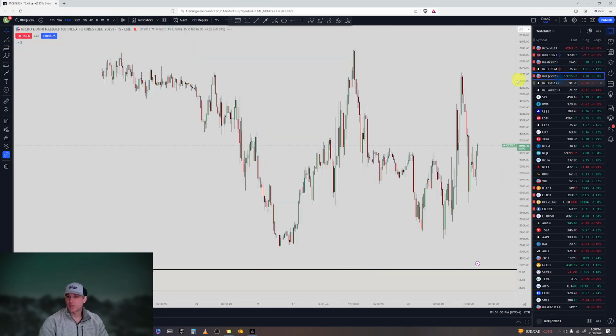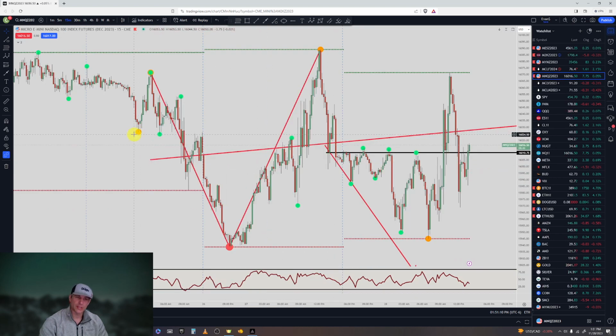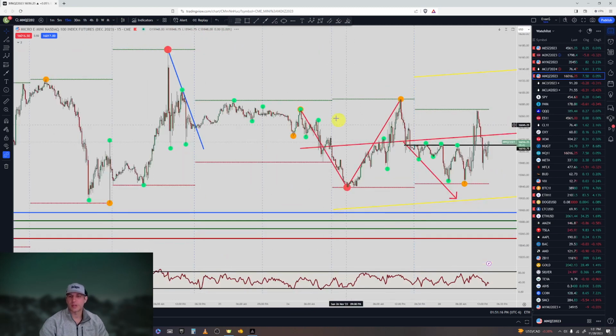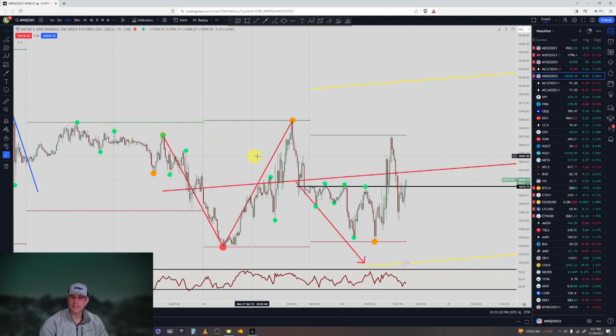So that's oil, and then last but not least, the Nasdaq. Yeah, so this is an expanding triangle trade right here. See, there's 1, 2, then we have a lower low, and then a higher high right there. So putting that on points 2, 3, and 4. And price closed below it right here. See that? And that's where your entry was to get in.